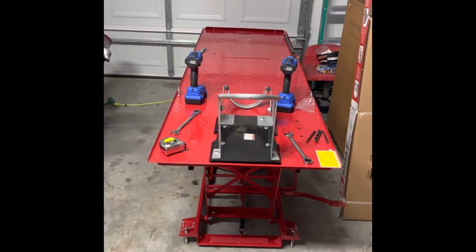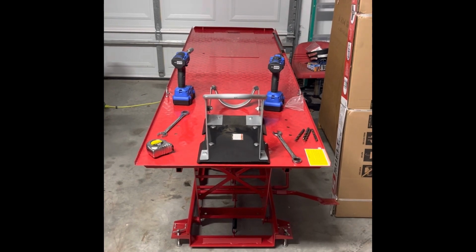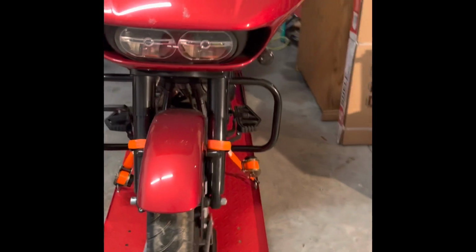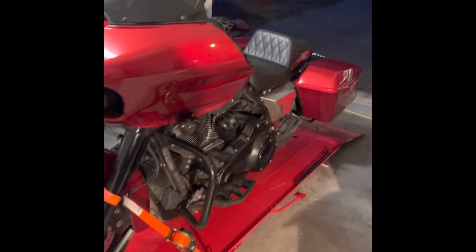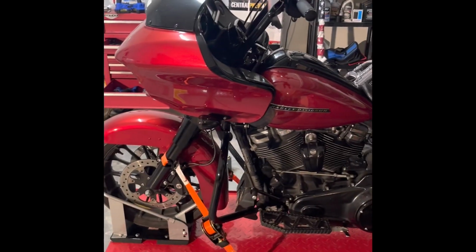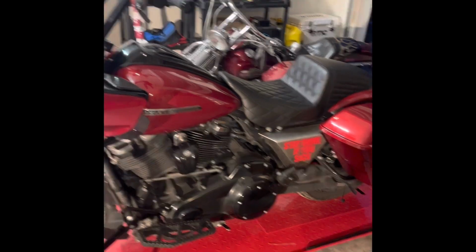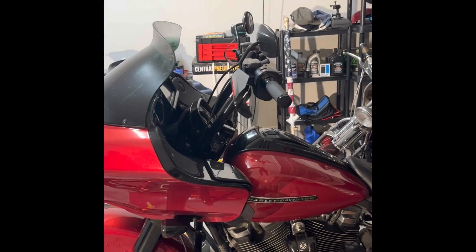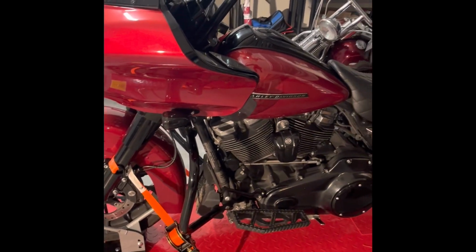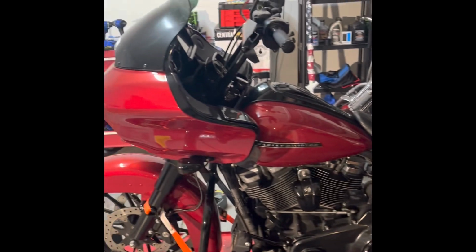I don't quite know how I'm going to do this, but we'll figure it out. All right, we got her on the lift. This is the first time ever actually putting a motorcycle on the lift. It's kind of terrifying, but we got it mounted, got it strapped down. Shouldn't really go anywhere. So we need to move on to getting these bars off. That's gonna be for another day though. We got a lot more to do than just bars, but we got it ready.